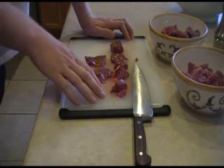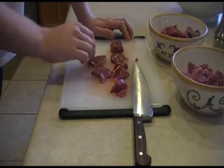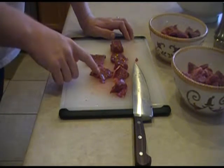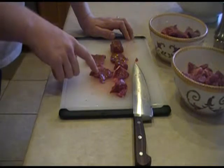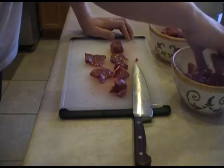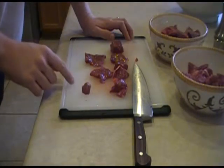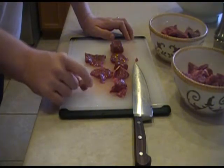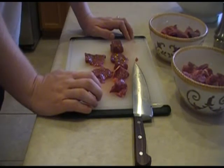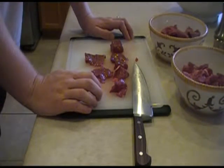So here's the meat as it comes, and this is just stew beef. It tends to be some pretty lean, tougher cuts. What I'm doing is cutting it up into more bite-sized pieces, down to a 1-inch cube size, something like this, actually probably less than 1 inch. That way, in the chili itself, it's bite-sized. You're not trying to tear stuff apart.